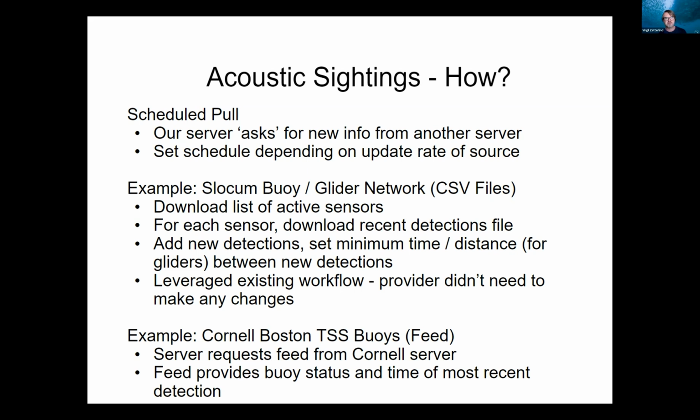For example, the Slocum gliders out of Woods Hole, they have their own server architecture that creates Excel files of all things. But we actually can, once an hour, pull their list of active sensors, parse that out, and for each sensor, download their recent detections file. It's tricky because their detection file, I think, is 30 days long, but obviously we just looked at it an hour ago. So we have to do some of our own logic to not create duplicates.